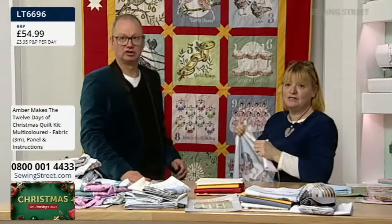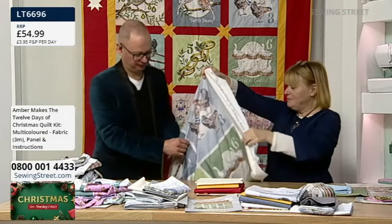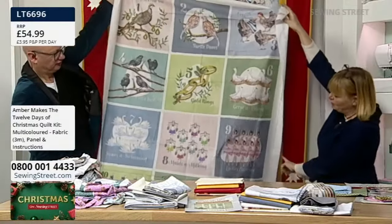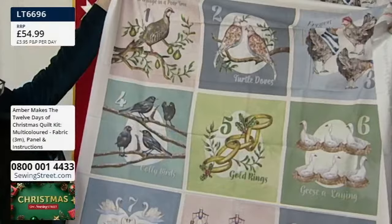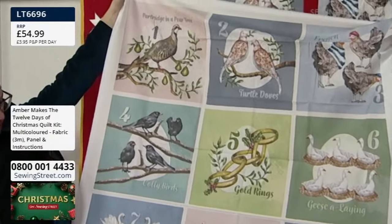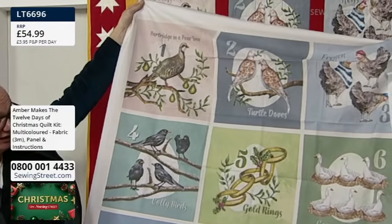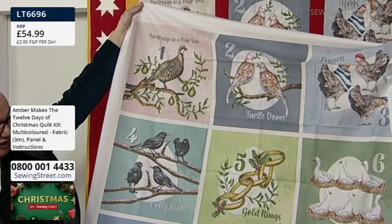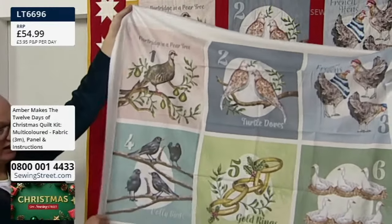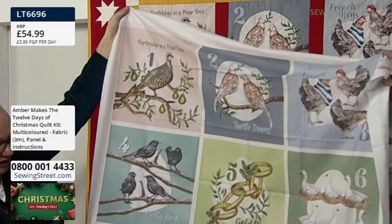So it's $54.99 and you get everything for the quilt top to make all of that. So on the panel, this is what comes in the kit, you have got the squares, each of the squares for the 12 days of Christmas. That's a really big size panel. Yes, it's a big panel. You've got 12 individual squares, and these are all 13 by 13 inch. Yeah, they are. And then they are trimmed down slightly to size to make the quilt.